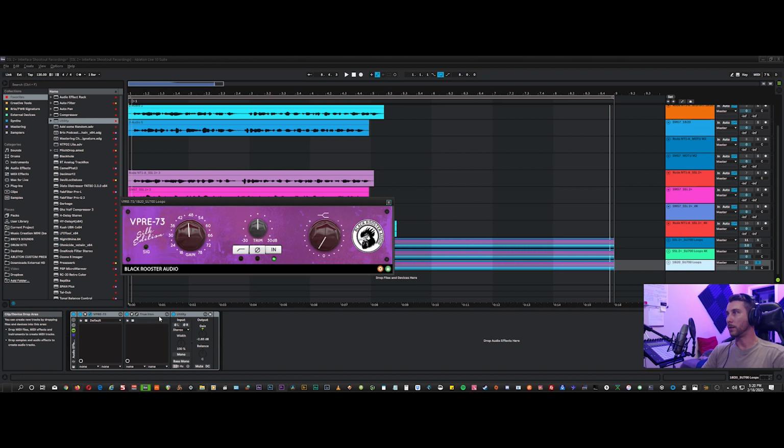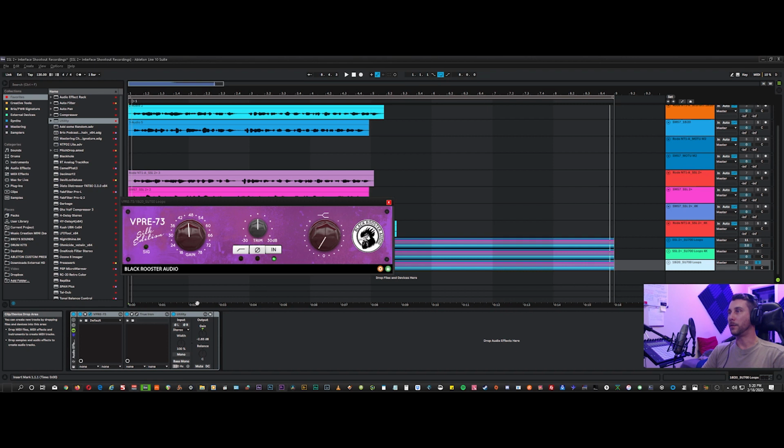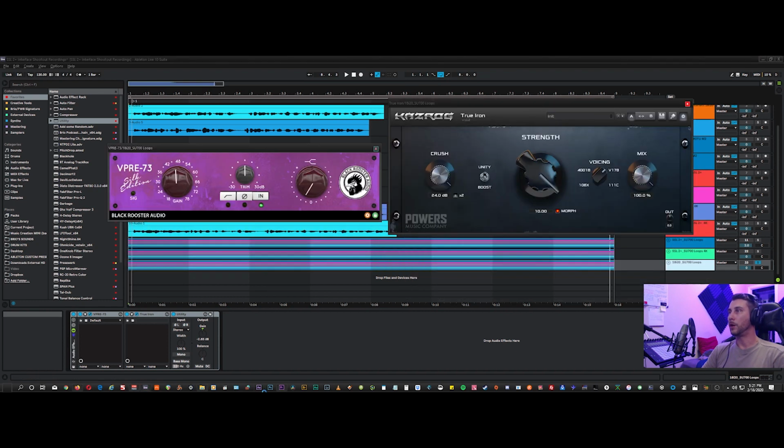So I've just got the Pre73 turned up a little bit, and I have the True Iron pretty much maxed out on the crush and the strength. And I've got morph mode on here. But True Iron is a very, very subtle plugin. So I'm going to go ahead and play this back, and I will turn off the effects for now, and then I'll switch them on halfway through, and you can hear just what they're doing.